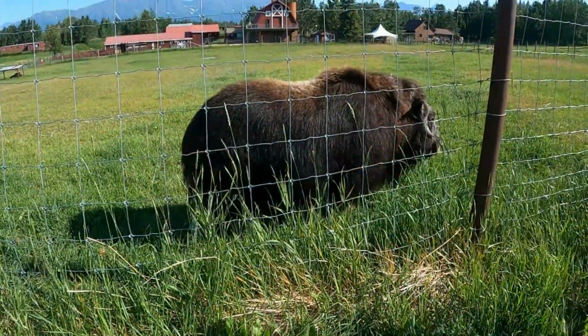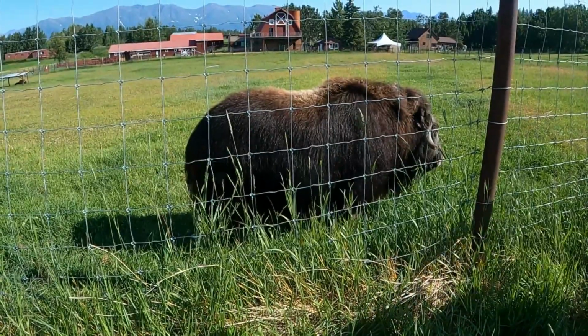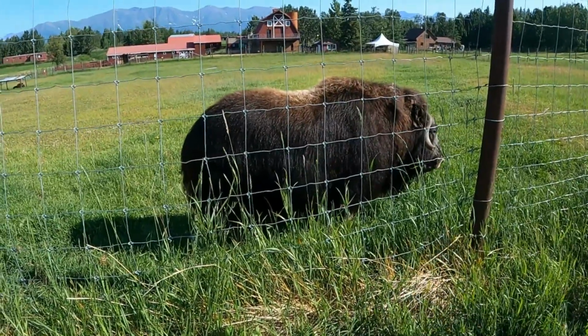Well, we just went to the musk ox farm that I was super excited about. We saw a lot of musk ox. We did see a lot. There are a lot. Definitely keep an eye on the group. So we're going to keep walking. Keep moving.